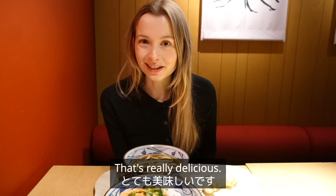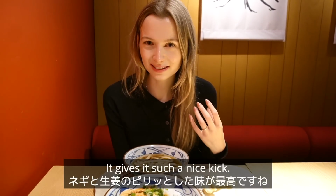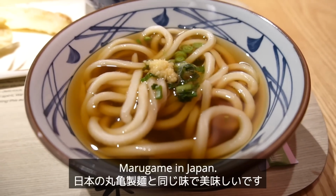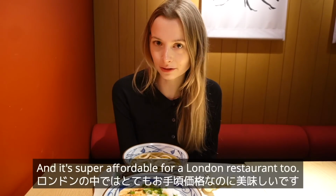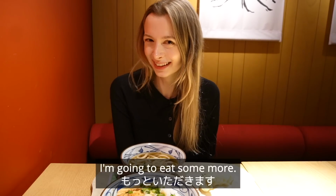That's really delicious. I love the negi in there and also the ginger. It gives it such a nice kick. I would say this tastes almost exactly the same to Marugame in Japan. This is really good. I'm really impressed with it. And it's super affordable for a London restaurant too. I'm gonna eat some more.